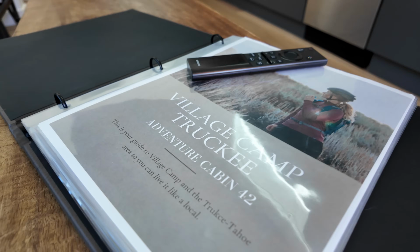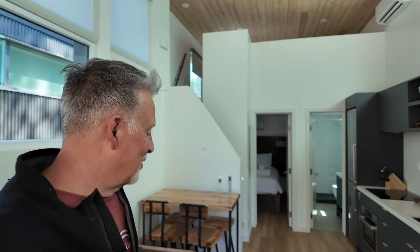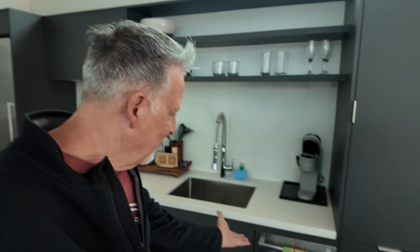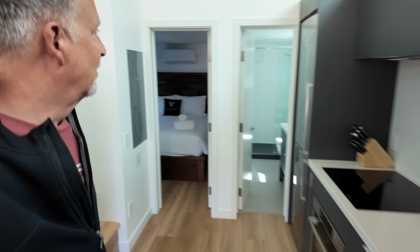Village Camp Truckee. Come on, these are amazing. They do call them adventure cabins. So I think this is fabulous. You have your Wi-Fi, you have your Keurig, you have your dishwasher. Everything here is absolutely amazing.